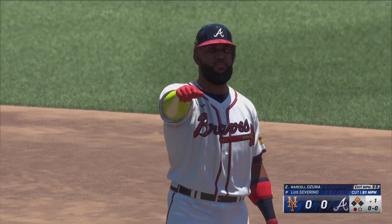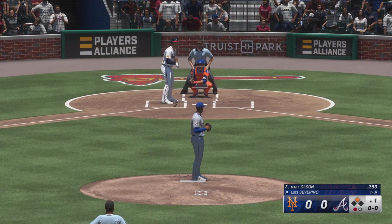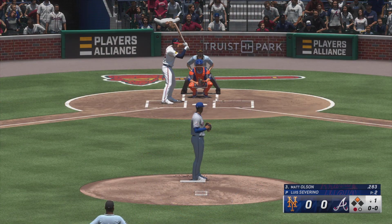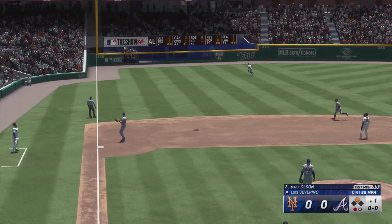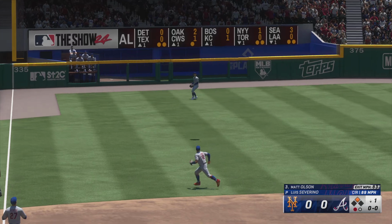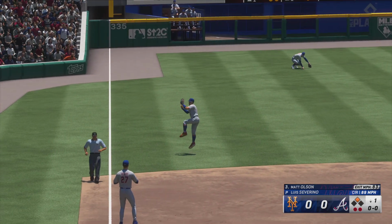Went up there looking to be aggressive and got something he could handle. Anytime you smoke a ball off the wall, you kind of think about what it could have been, but obviously you have to be happy with that result. And now it's Matt Olson's turn to hit. Nimmo has it sized up. Makes the grab, and there's two away.